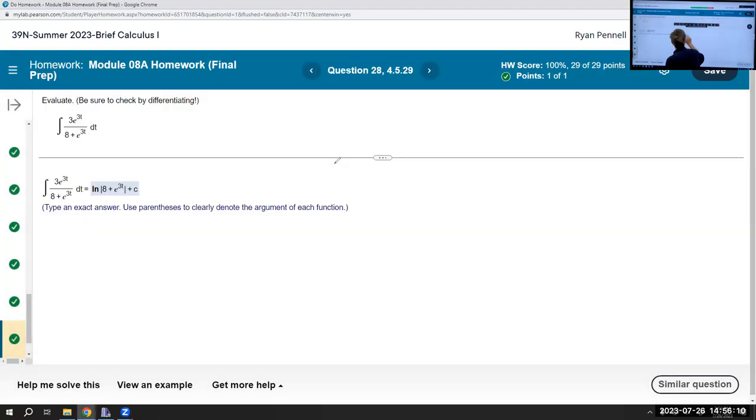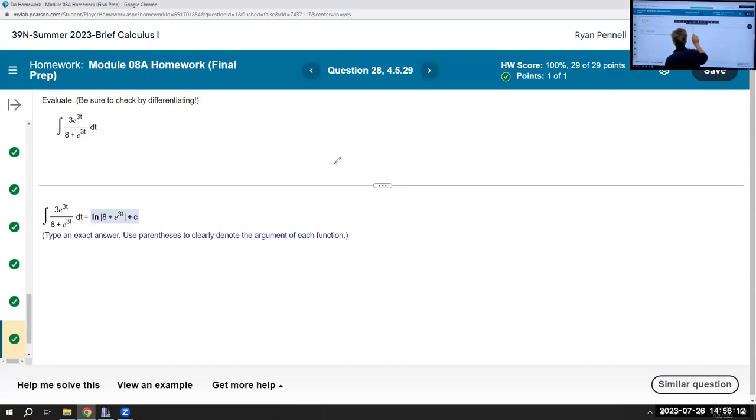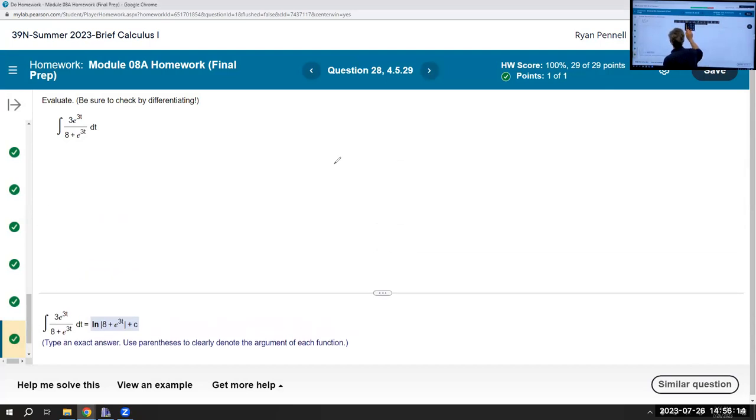Let's go over this one. So here, we don't know how to do something like that. Of course, if we're taking the derivative, we'd use the quotient rule. I said chain rule, I meant the quotient rule, but we don't have a quotient rule for integrals. So what do we have to do? Well, let's try u substitution and see what happens.